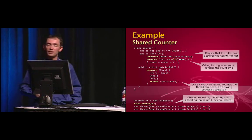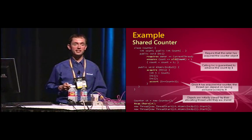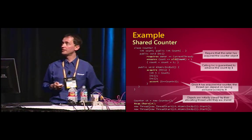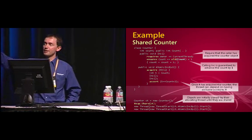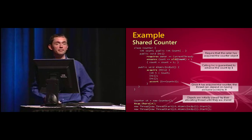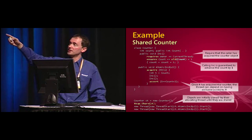I've got a second example here from Spec Sharp, looking at some source code and illustrating the extensions that the design by contract methodology adds. The example here is a shared counter where we've got an increment method and then a second method that's supposed to increment the counter by 2 rather than just by 1. The Spec Sharp additions are these bold words in the kind of yellow font.